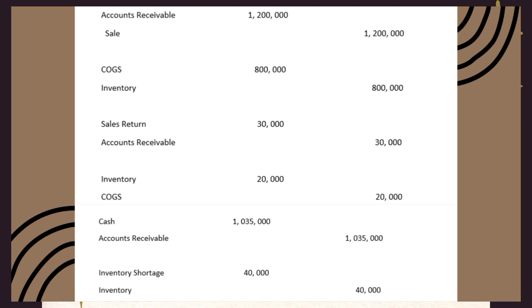Transaction number 5. Received 20 Class A shoes returned by a customer and gave credit. The goods were in excellent condition. Nagkaroon na naman siya ng sales return, so magkakaroon na naman ng effect yun sa inventory. So, ang effect is may inflow ang inventory pabalik sa entity, madadagdagan yung inventory kasi nagbalik yung customer sa seller. So, first entry will be sales return 30,000 and accounts receivable 30,000.